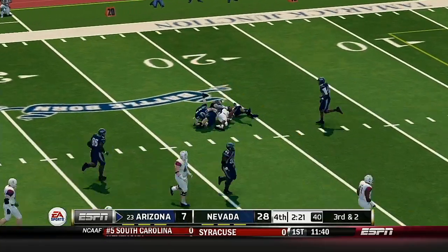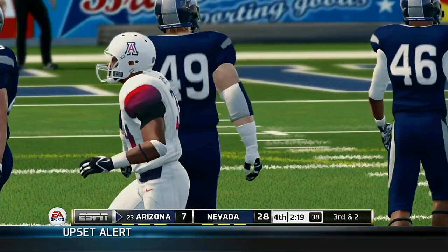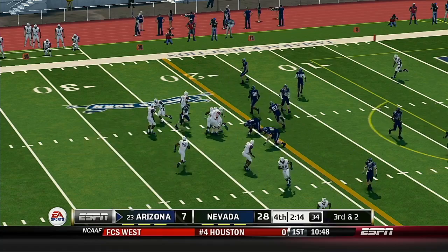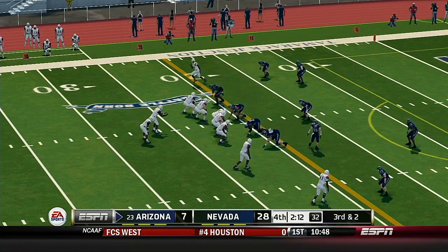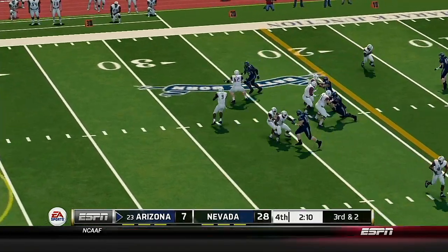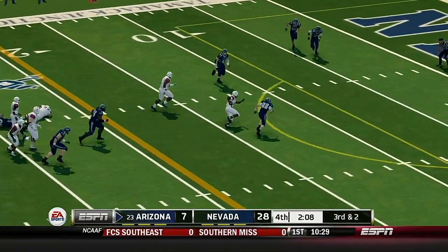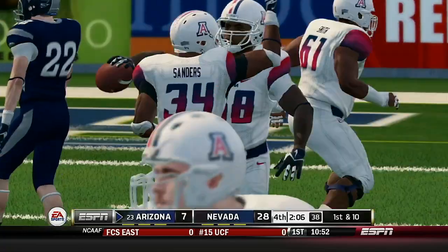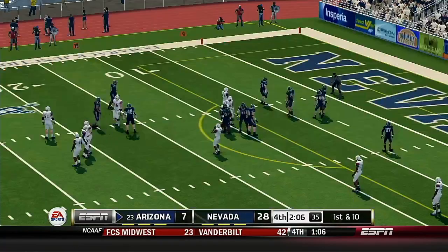Gets it. He's in space. He's tackled around the 21-yard line. Gain of 9 yards. Third down. 49 to Mike. Watch 49. Gets it out to his receiver in a hurry. They'll bring him down right around the 10-yard line. That's a gain of 11 on the play.